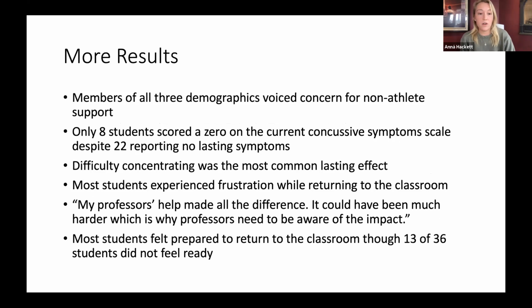Some other results of note were that there were members of all 3 demographics who voiced concern for non-athlete student support. It is likely that student athletes are better educated on the risks of concussion and are also better supported by the more established return to play protocols that are in place across the country. So there needs to be greater education and outreach to non-athlete students who might have experienced a concussion.